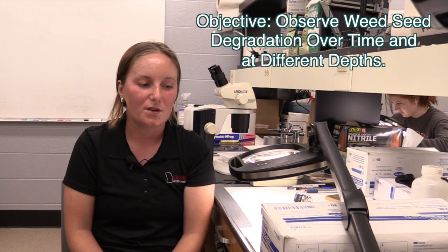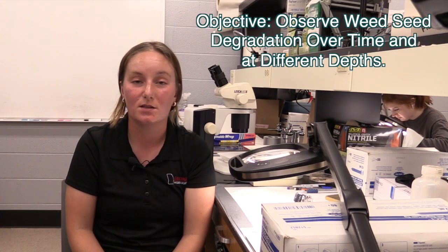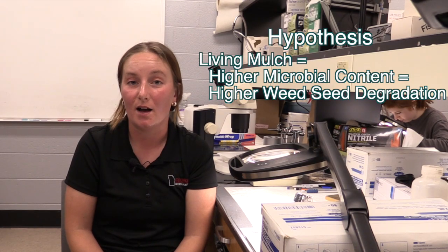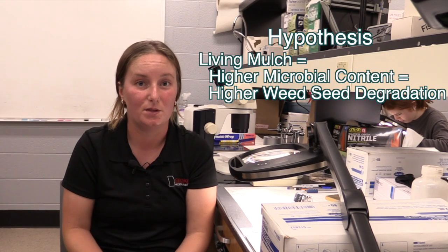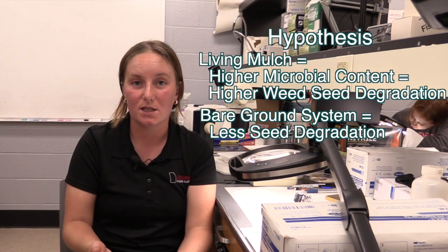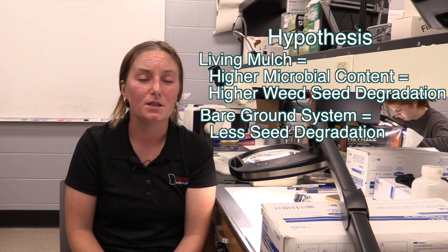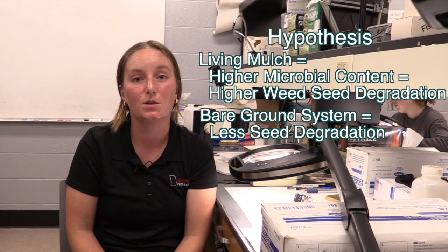What we hope to see within this study is, especially with our living mulch system, we have more seeds degrade over time. And this can be because with our living mulch system, we have a continuously growing plant or vegetation. And so our soil is going to have either higher microbial content in it, which leads to greater possibility of that seed degradation. Whereas with our bare ground system, we're hoping to see less seeds degrade over time, but more seeds emerge because there's a better condition for those weed seeds to germinate over time because there's less competition with other weed species and crops as well.